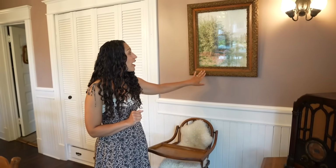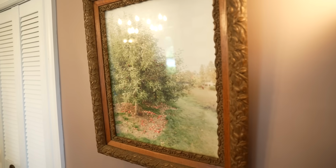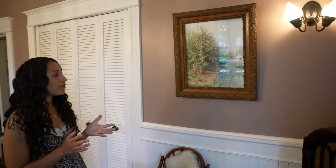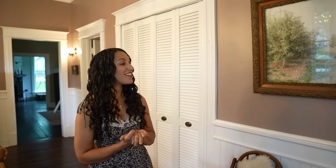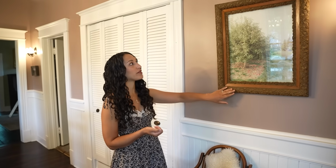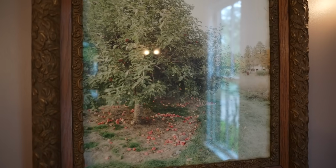This picture actually I took, so I'm a former photographer. Now I'm a full-time stay-at-home mother, but I took this at one of our favorite places. I think I mentioned earlier in the living room, this local apple orchard. My kids actually call it Apple Church, which I think is so cute. And I inherited this old frame from my grandmother. So I don't remember what was in here originally, but I knew I wanted to put this in our dining room. And I love that we have this photo up of the apple orchard because it's such a special place for us and for our family.